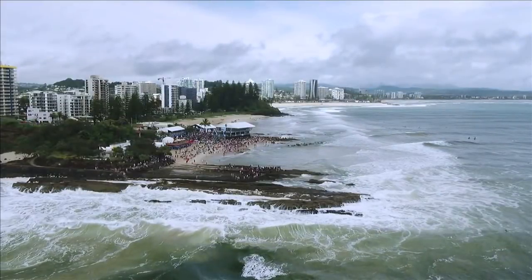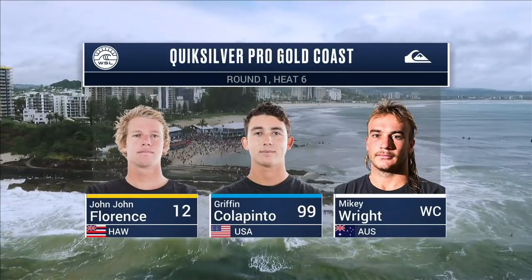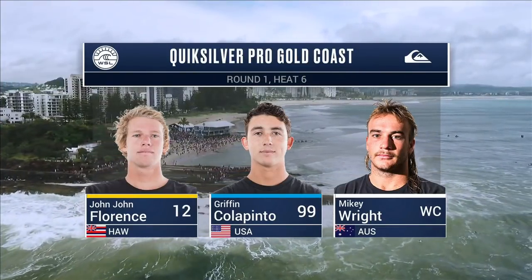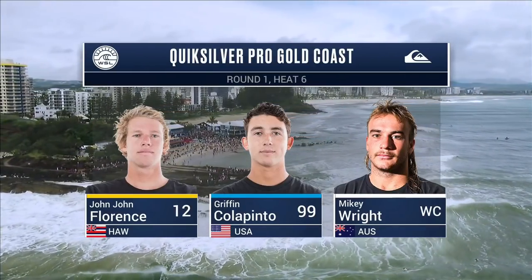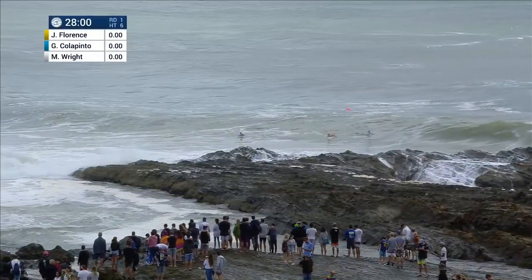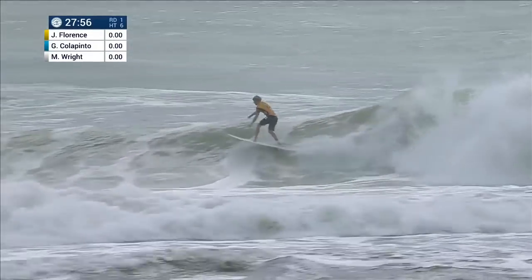Absolutely. I mean, look, the beach is starting to fill up for sure. As we check out this one on paper, one of the heats to watch this morning, clearly, because you've got the two-time reigning world champ John Florence in the Jeep yellow jersey, taking on maybe the highest profile rookie on tour, Griffin Colapinto. And now it's time for John Florence to showcase what he's been working on in the offseason.